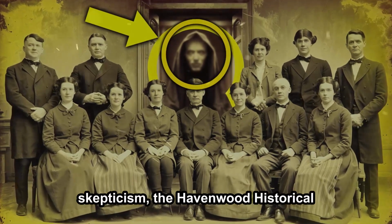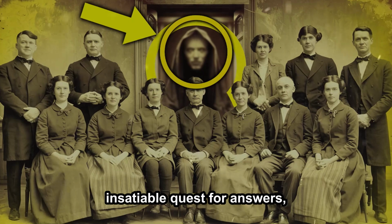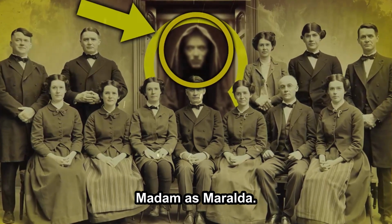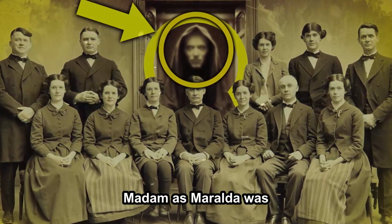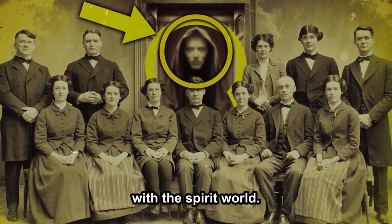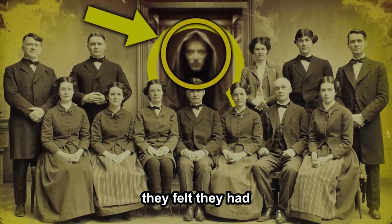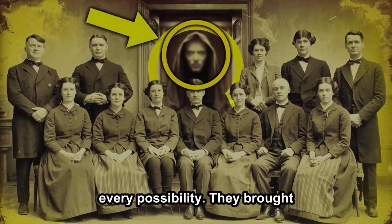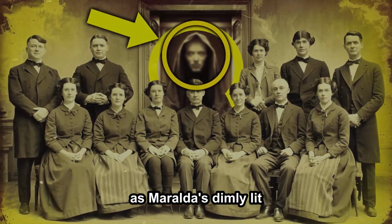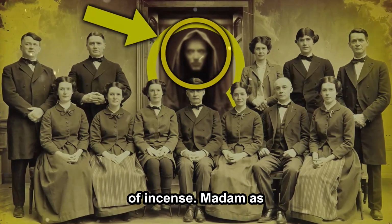Despite their skepticism, the Havenwood Historical Society, driven by the insatiable quest for answers, decided to consult with a local medium named Madame Esmeralda. Madame Esmeralda was known for her dramatic flair and her supposed ability to communicate with the spirit world. Most of the society members were doubtful, but they felt they had to explore every possibility. They brought the photograph to Madame Esmeralda's dimly lit parlor, filled with crystals, tarot cards, and the scent of incense.